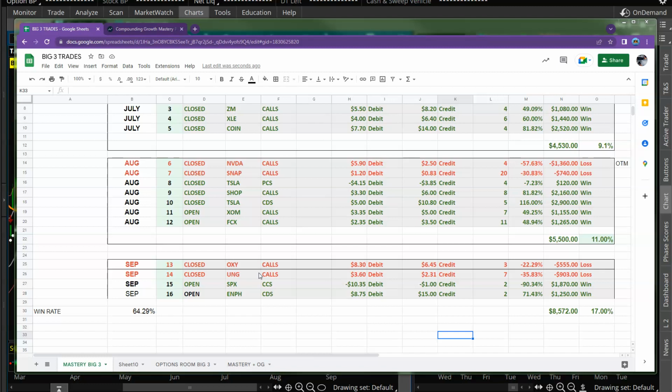I want to show you what I think is, in my humble opinion, one of the better looking setups heading into next week in ENPH. But real quick, we'll take a look here at the Mastery spreadsheet.